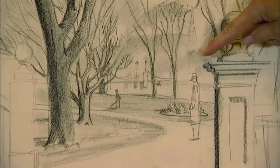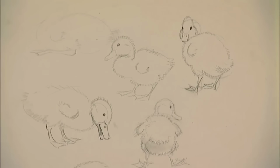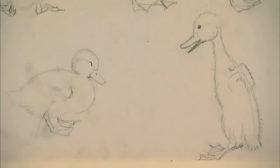Another sketch shows the corner of Charles Street and Beacon Street, where the duck family enters the public garden near Schon's bronze ducklings, linking the story to the real place. McCloskey studied live ducklings in his bathtub and studio, capturing their every move to show the true essence of ducklingness.